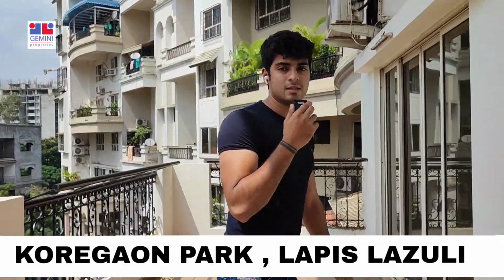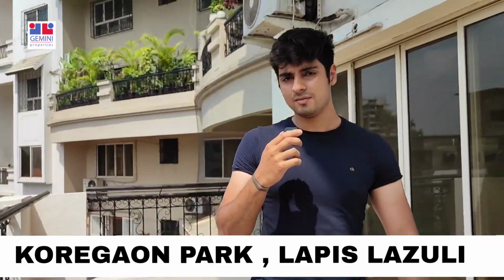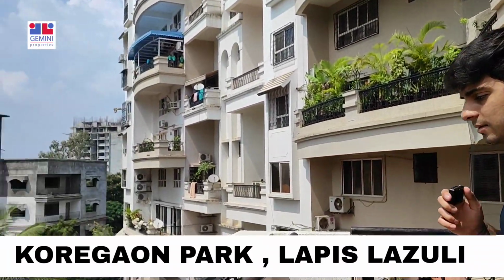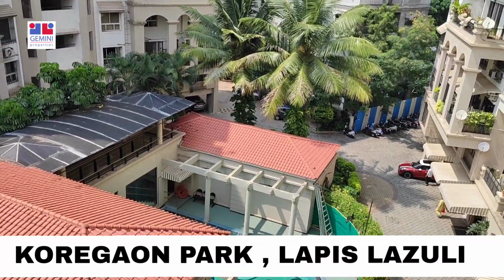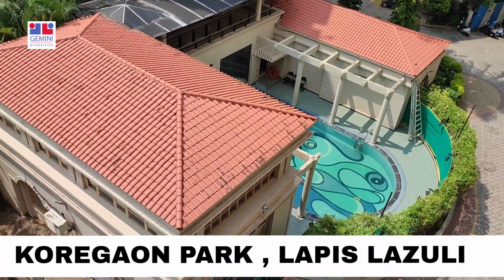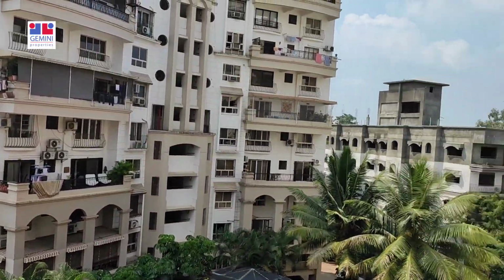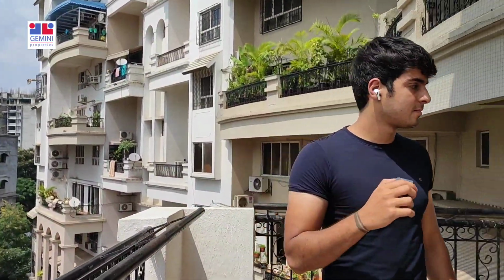It's a huge balcony. This apartment has a single balcony, which is an extended balcony to your hall and your bedroom. And from this apartment, you have your amenities overlooking. You have the swimming pool, gym, and lounge area situated downstairs.